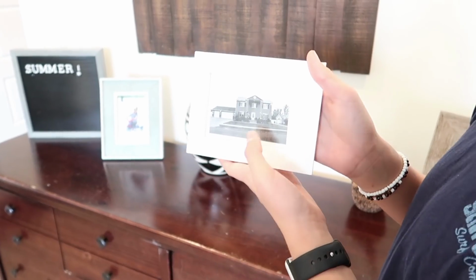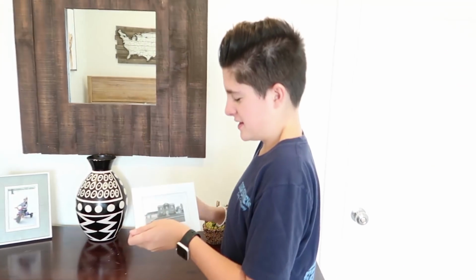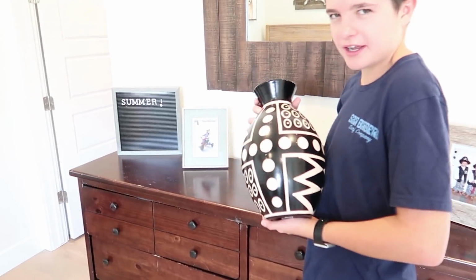Then over here, I found this from the DI, which is the thrift store, and then I just printed this picture of her old house because so sad. Memories. Really fun. As we move on to here, this is a vase. I don't really know where I got it. It's probably from Target. It's a regular vase.